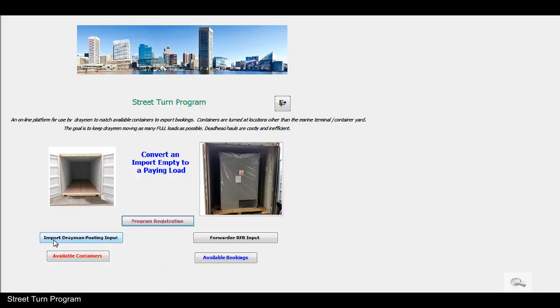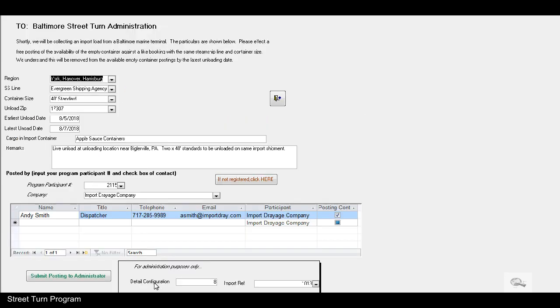The import drayman would select this button to fill in the detail of their posting. In this example, the import container will be unloaded at zip code 17307, which is Biglerville, Pennsylvania, which would be considered the York, Hanover, Harrisburg region, during a date range of 8/5 to 8/7.